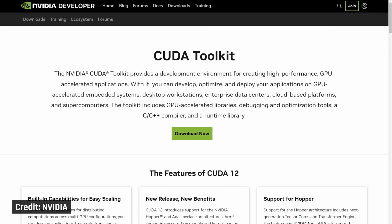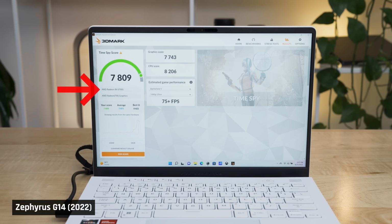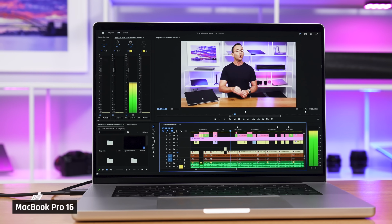Now, when choosing which GPU, keep the following in mind. NVIDIA's CUDA API is the most developed instruction set. It, of course, only works on their GPUs. Now, you can use AMD's dedicated laptop GPUs, as well as the integrated GPUs in MacBooks, but they're just not going to be as industry standard nor as powerful as NVIDIA's.